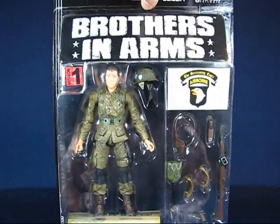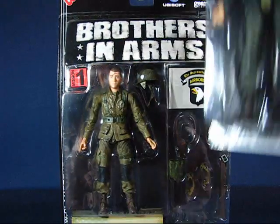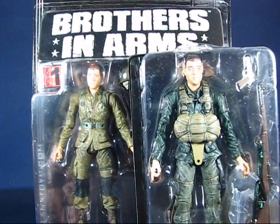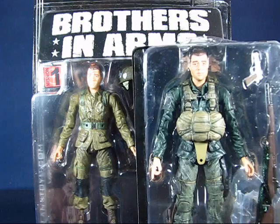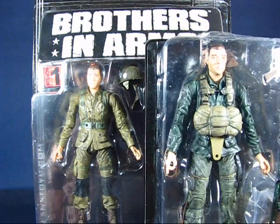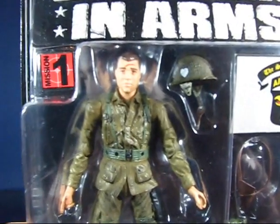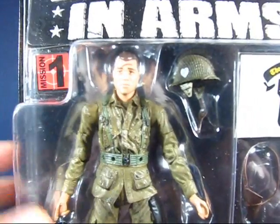Now, this particular figure is actually different than the original figure that I got of Matt Baker as part of the exclusive to the collector's edition of Brothers in Arms, and you can see right away the two figures are different. They're painted differently and have a few different accessories, so that's kind of neat to have two versions of Matt Baker here. And comparing the two, you could tell that this particular Matt Baker is from an earlier time during his, I guess, tour in World War II. And here, I believe this is during a D-Day operation.